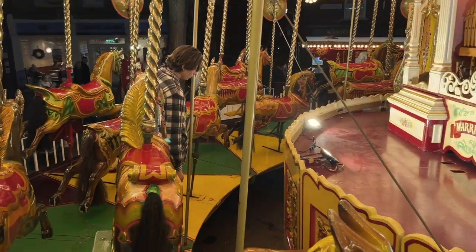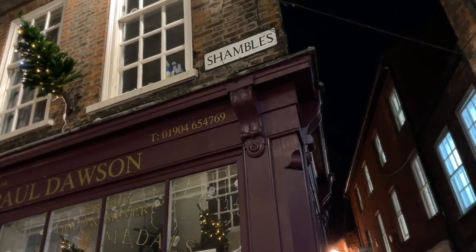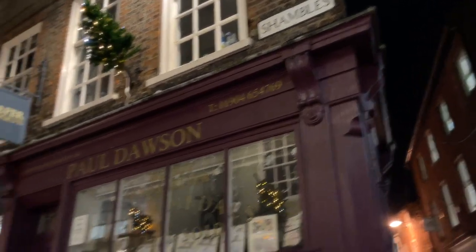Hello, sir. Thanks for the help. Guys, we are at the Shambles Street. This is famous for being a street in Harry Potter. Like, they didn't actually film it here, I believe, but they took inspiration from here. So I'll just show you guys quickly. It's so, so cute. Shambles. There you go.